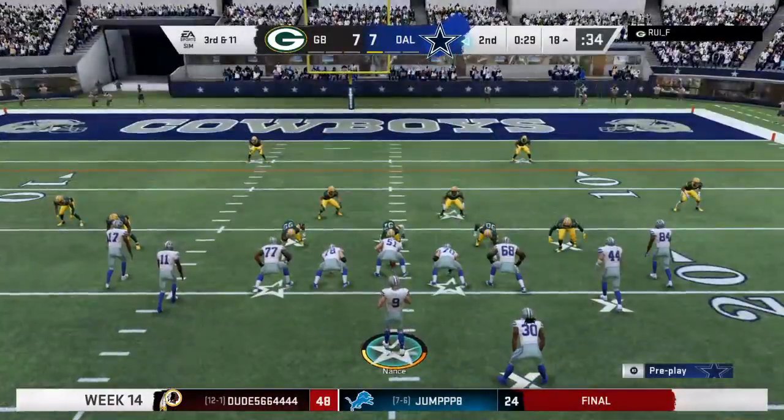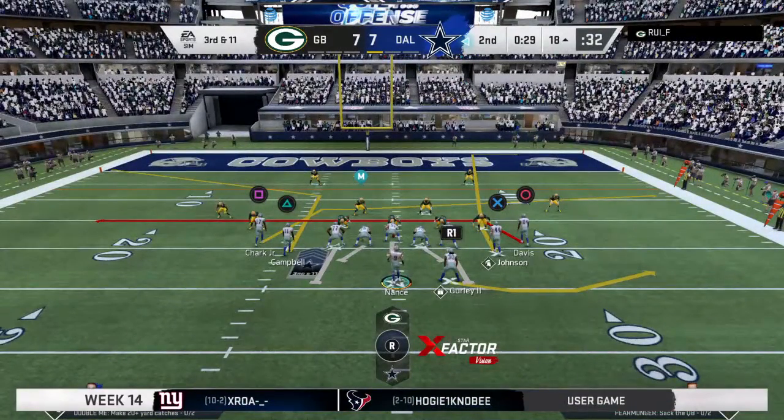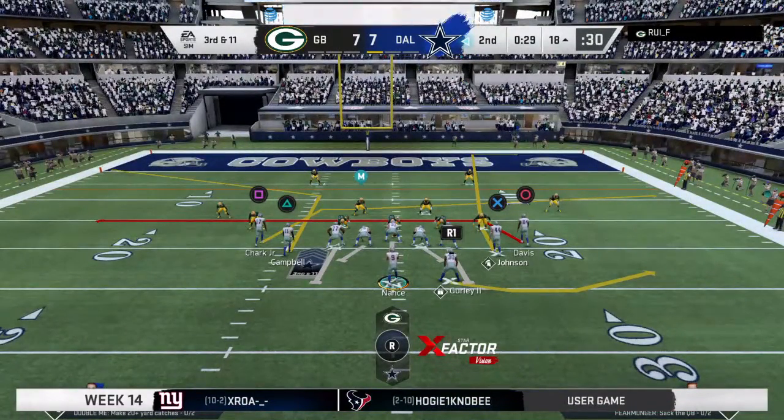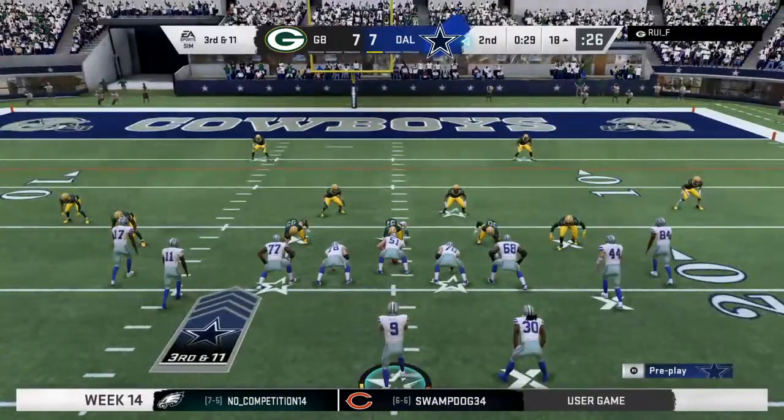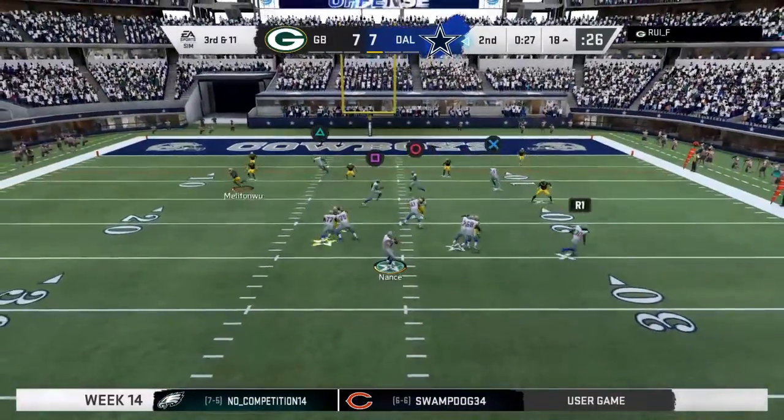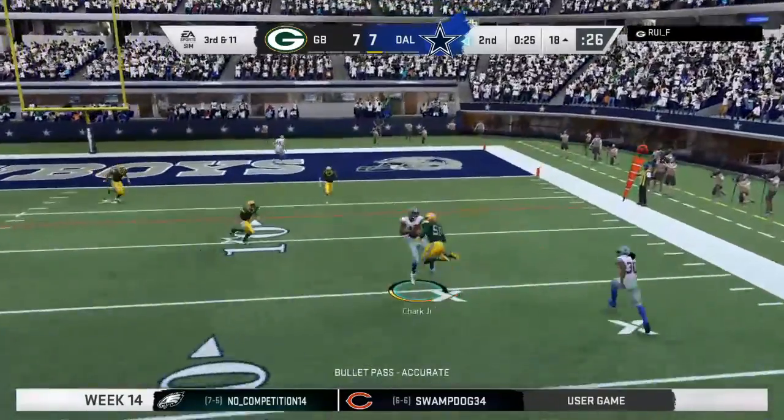Ready, ready. 9th play of the drive coming up, and certainly not an easy one on 3rd and long. Let's go, let's go. Calm crowd. Know your job. From the gun, Nance.